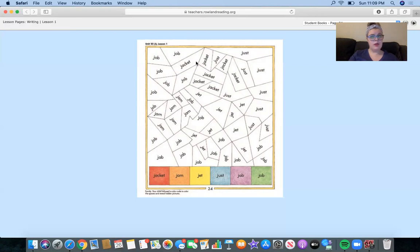Once you've colored all your red words, you're gonna go to orange. So get your orange crayon out and get your blending arm ready for this word. Let's blend it together. Jam, jam, jam. Okay, that word is jam. So every word jam that you see on this page, you're gonna color orange.